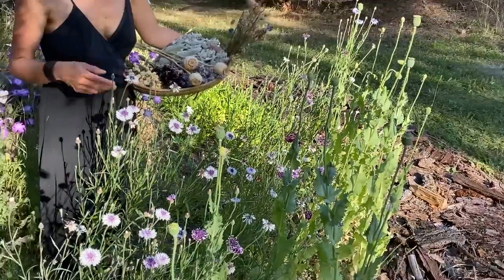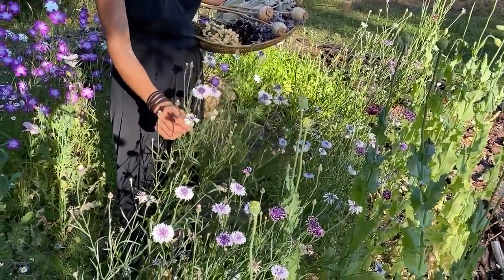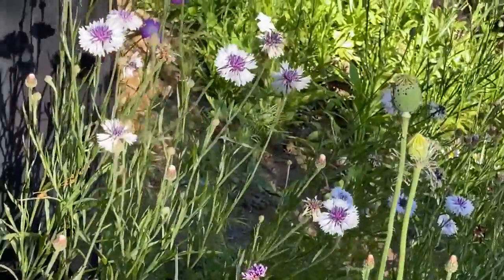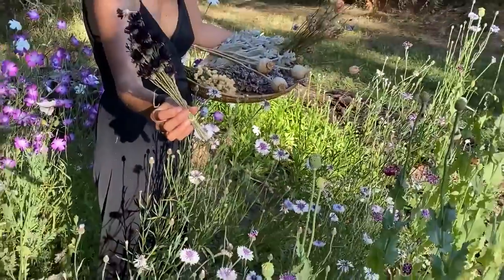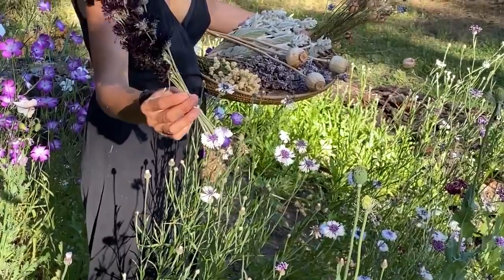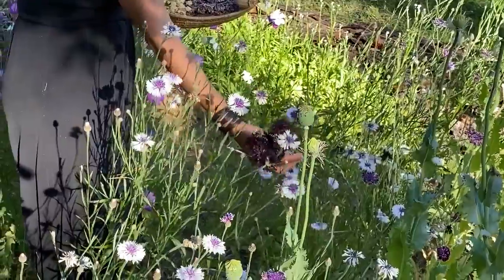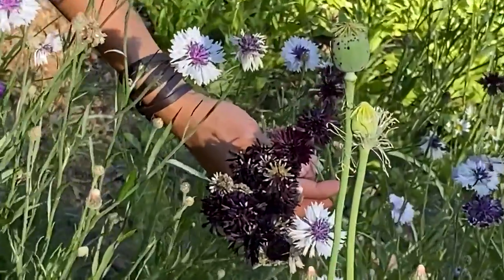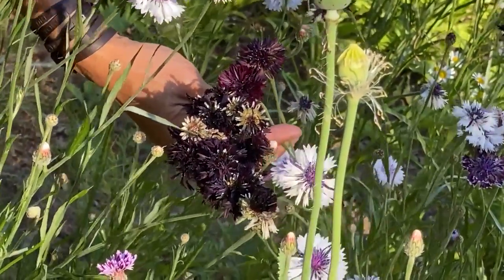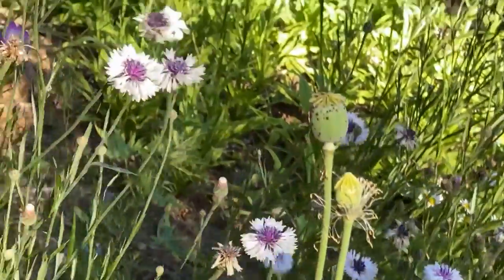So that's really fun. Right next to the poppies, these are bachelor buttons. And as a reminder, it's these flowers that I had shown earlier. This color is the deep red, which is this one right here. Yeah, so this is the mix that we're seeing. There's a mix of purples and burgundy, and that's how they dry.